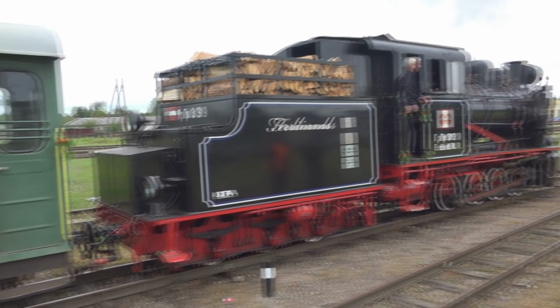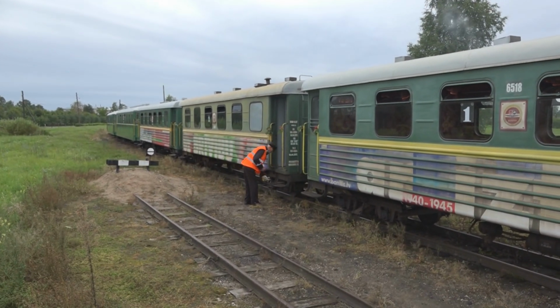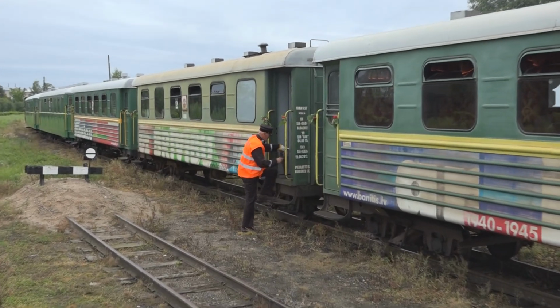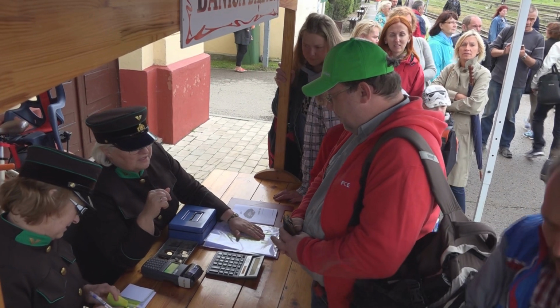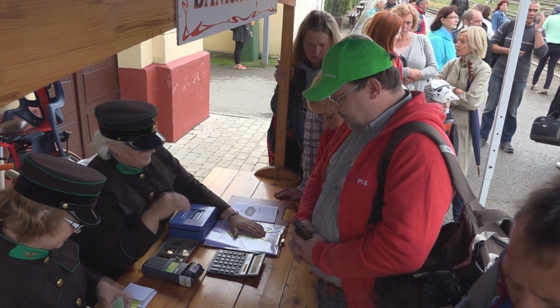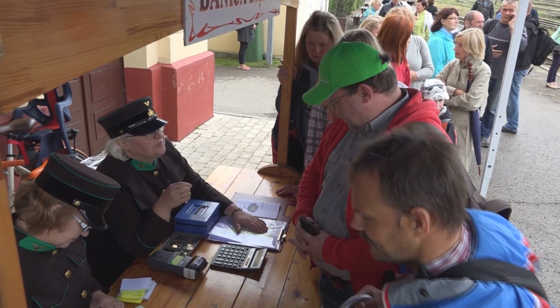Ferdinand is now over at the carriage siding, pumping up the air brakes, ready to move into the station, ready to take on board passengers for the trip to Aluksne. Business for tickets is good, and with an affordable fare of under €4, why not? People have come from far and wide for this opportunity.